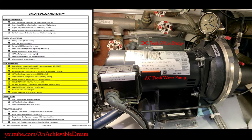You may or may not have a backup freshwater pump, an accumulator tank, or a water filtration system. Whatever your system, you need to make sure that it is tested and in good working order. We are presenting here our procedures, which you can modify to fit your system.